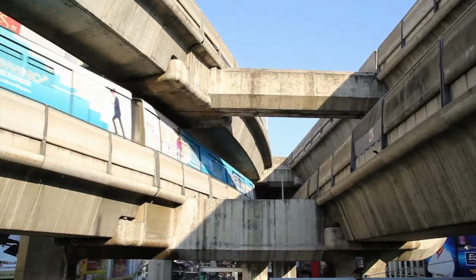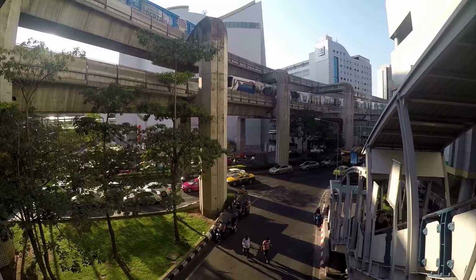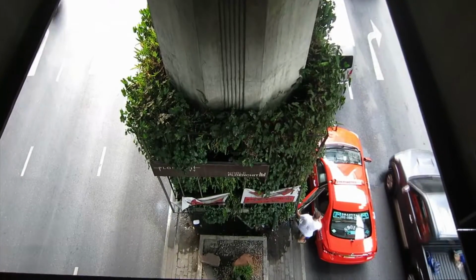We got that brief from the Guggenheim. They were doing this urban lab in many cities, and they asked us to do a representation of the urban condition of Bangkok. They chose the keyword mixed use for us, and we said, perfect.